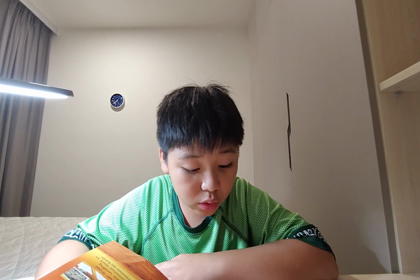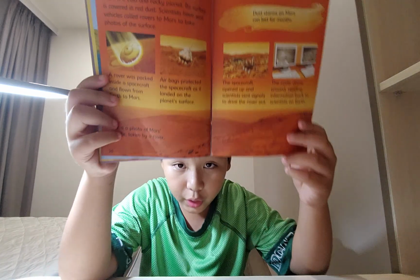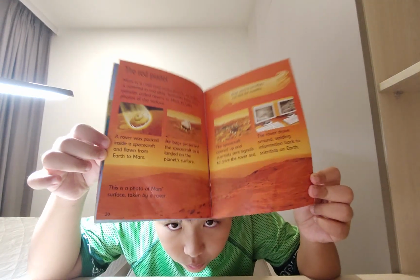This is a photo of Mars. Here, the surface taken by a rover. Here you can see. And the fun fact is, dust storms on Mars can last for months. The spacecraft opened up and scientists sent signals to drive the rover out. The rover drove around sending information back to scientists on Earth.